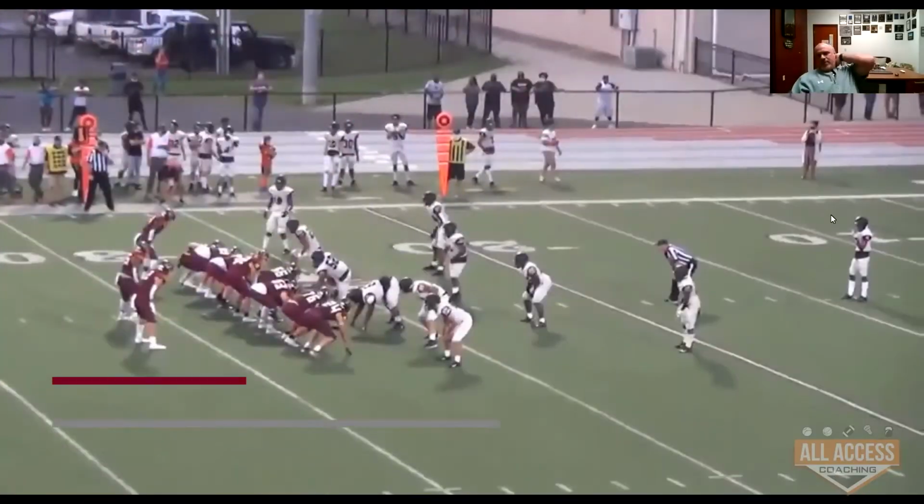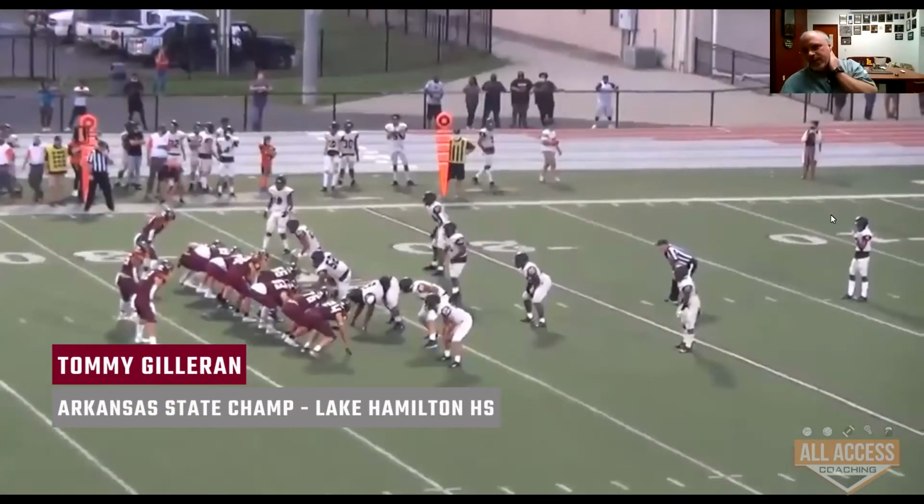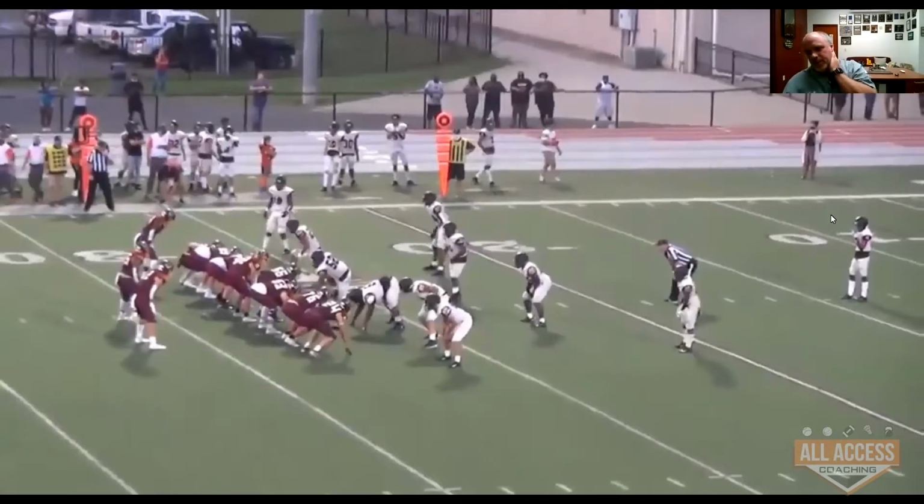Here's our 2 tight set, and all this film here I've done is shift, but it's all our base stuff. And so we'll shift and get into a play. I think the first couple of plays are the sweep, where we're shifting from tight wing left, and then we'll shift and run buck sweep to the right.